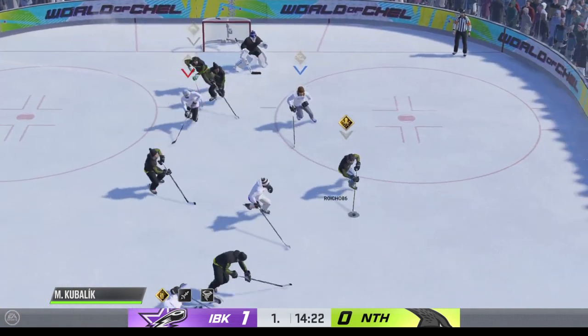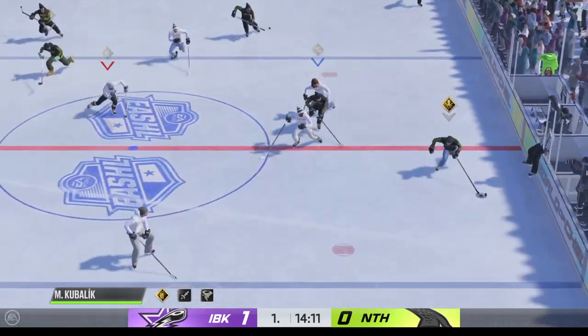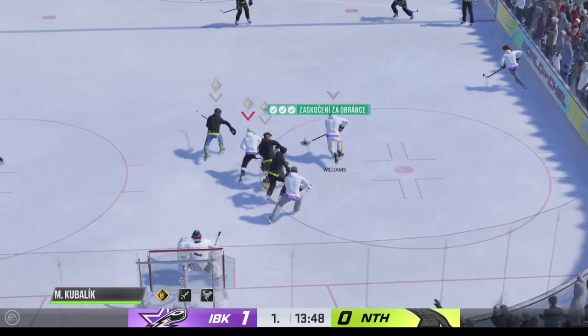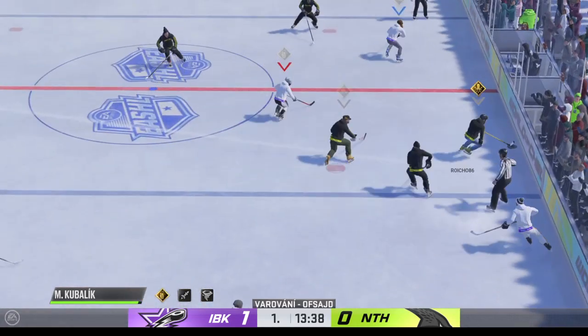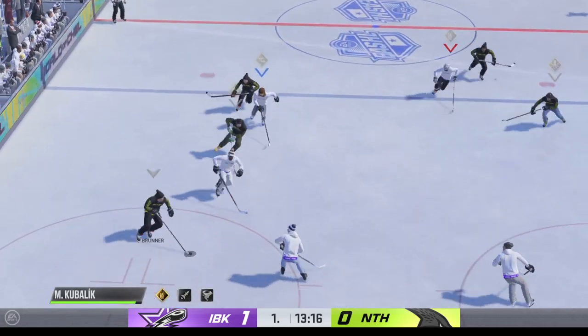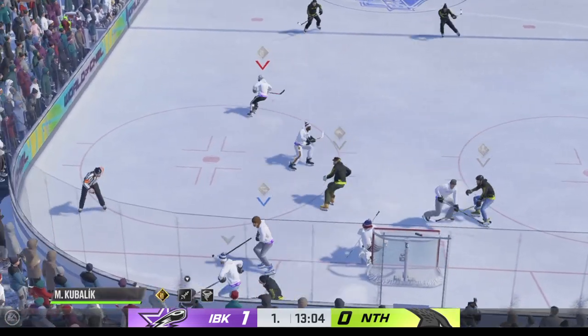And now it's grabbed by Lee. Through the neutral zone, up along the wing. Quick feed to Bruner. And that one's broken up by a great defensive play. Picked off in the open ice. And they won't connect on that one. Too much traffic in the lane.